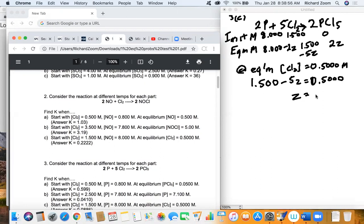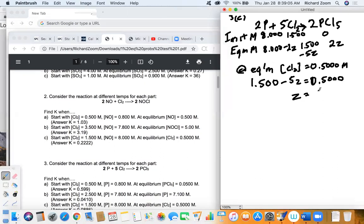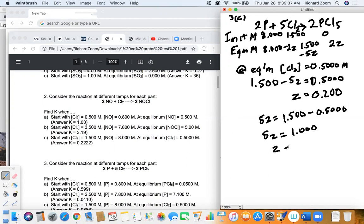Well, the answer is, well, you'll see in a second, Kate. The answer is 0.200. So how do we get that? Well, let's do the full math on it and we'll see. So we have, I'm going to shorten this out a little bit, 5z is going to equal 1.500 minus 0.5000. I've taken off the negative here. So 5z is equal to 1.000.